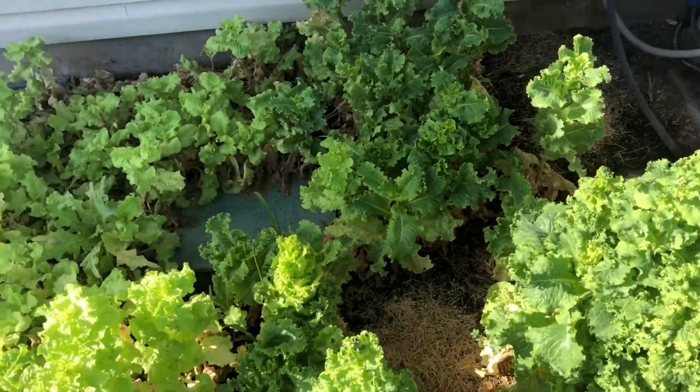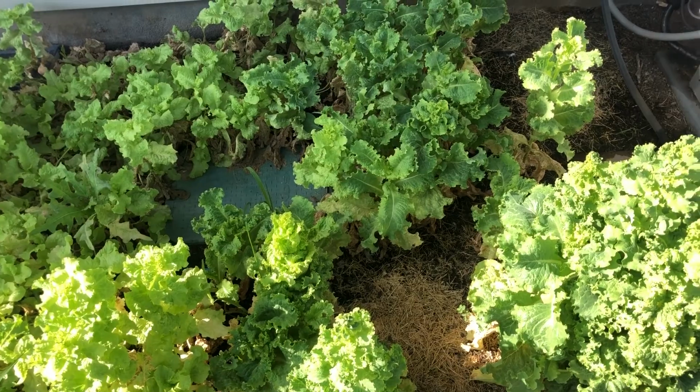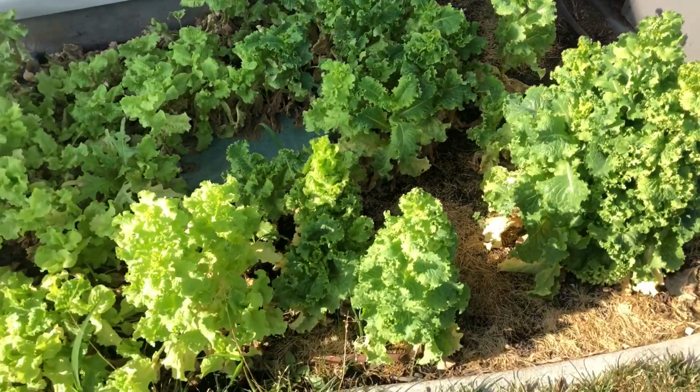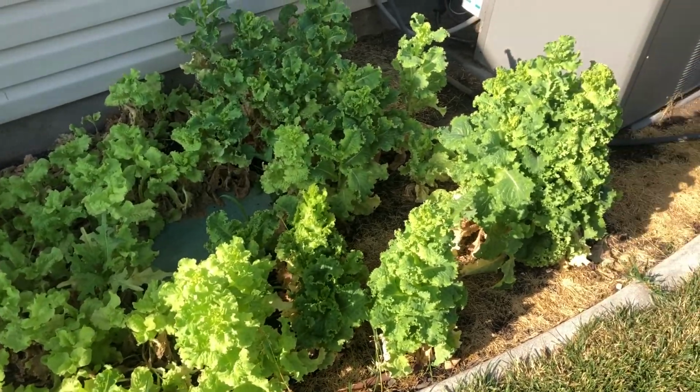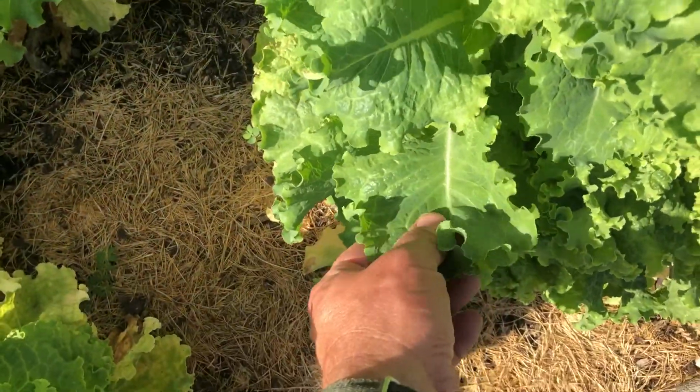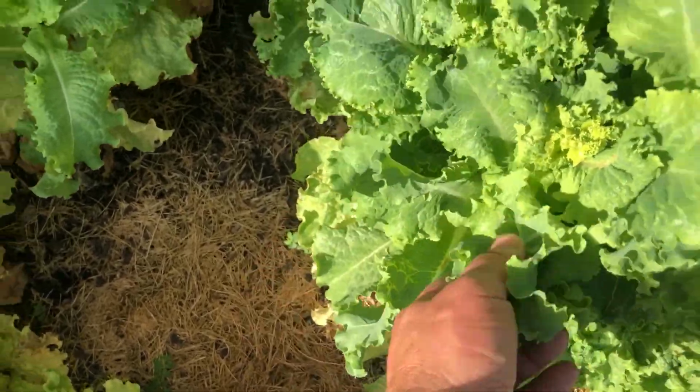Yeah, lettuce. Haven't been eating it, honestly. I don't know why we grow it. We really don't eat that much lettuce. I guess it's what grows there best. I should pull some of this for dinner tonight, honestly.